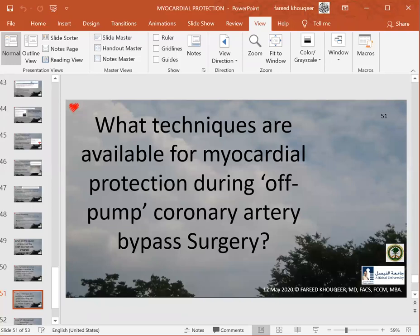What do you mean by cooling? Don't say the word cooling. So if you cool with a blanket. Actually, I'll be very honest, I never read about myocardial protection regarding this.